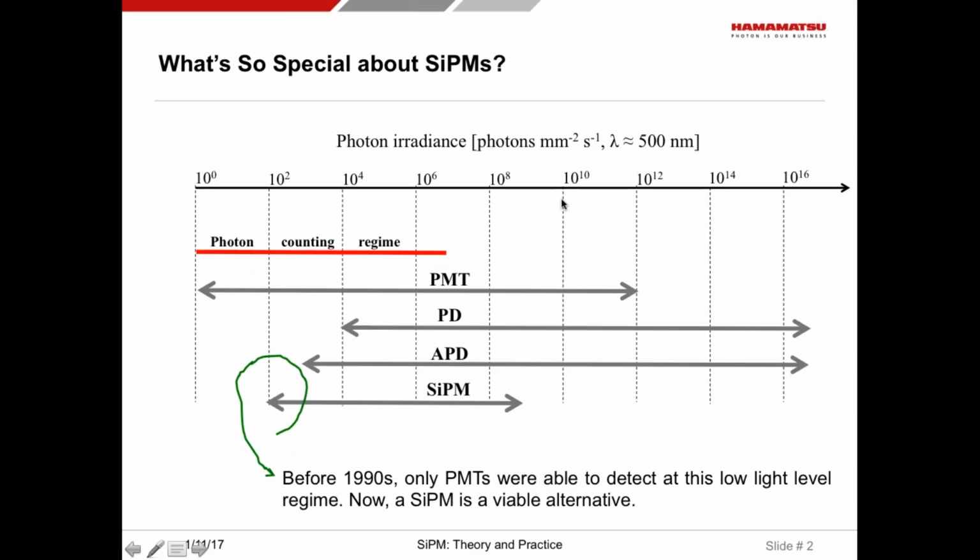When photon irradiance is large, we can see that several photodetectors can detect light. When we have plenty of light, there's usually no problem in photon detection. However, when the light irradiance decreases, when we go to the level of a few hundred photons per millimeter squared per second, the detection becomes difficult. And prior to the 1990s, but more realistically prior to about 10 years ago, only photomultiplier tube was able to make detection at such very low irradiance level.